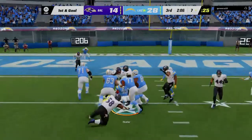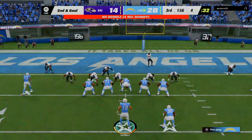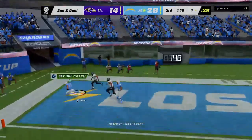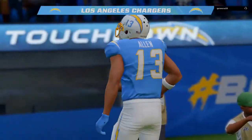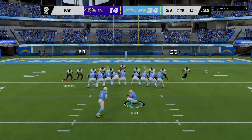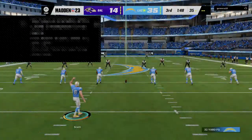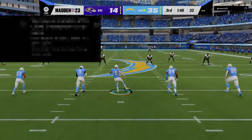Ekeler now between the tackles. They'll get this halfway home from the 8 to the 4 on a gain of 4. 2nd and goal from inside the 5. Herbert now. Got a man, it's Allen for the Charger touchdown. Keenan Allen with his 2nd touchdown of the afternoon. And the Chargers take the opening kickoff of the 3rd quarter down the field to extend their lead. Hopkins with the extra point, and the lead now to 3 touchdowns at 21.